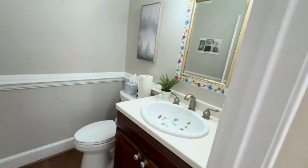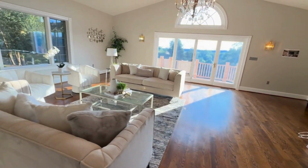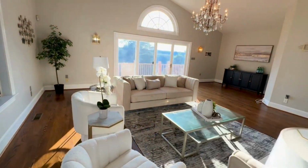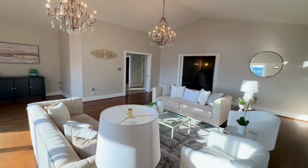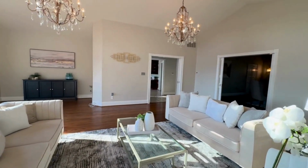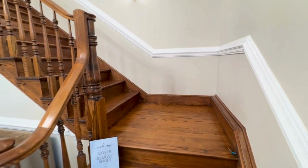And now as we move into the formal living room, what you'll notice that really stood out to me are the cathedral ceilings and the high-end chandeliers that are overhead. Again, with so much light coming in, so much natural light, the exposure to the south in this home is phenomenal, with daylight shining through sunlight majority of the day.